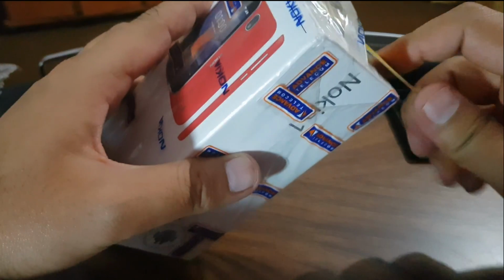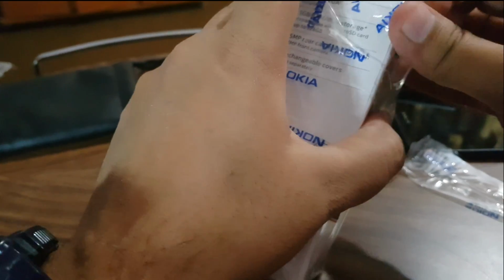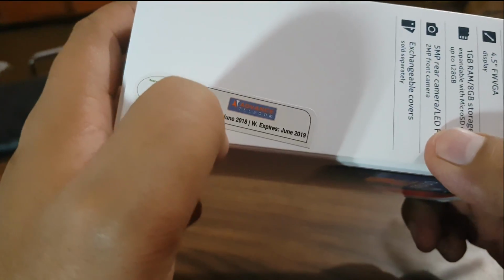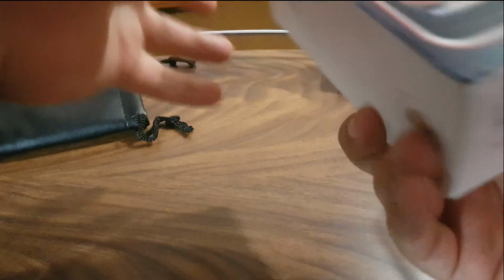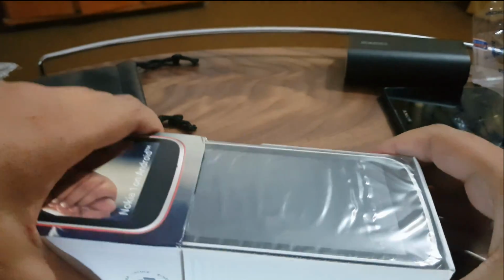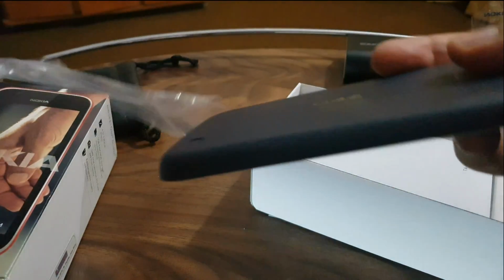Come on, let's unbox it. Let's see, with my regular knife. Got it. One part is torn. Whoa. Where is my warranty card? Yeah, here it is. Warranty starts from June 2018 and expires in June 2019. That's very good. I just like cell phones with warranties. It's an easy claim, and you have the satisfaction that you are getting the right, genuine product. Well, guys, this is the blue version of my handset.